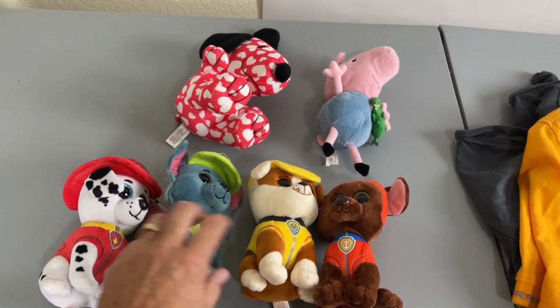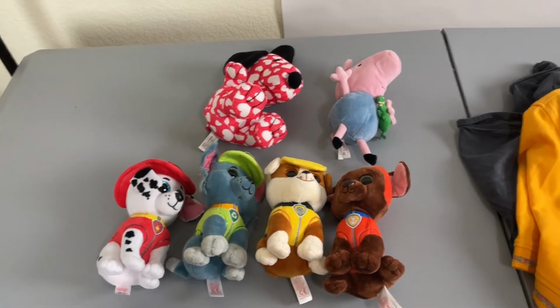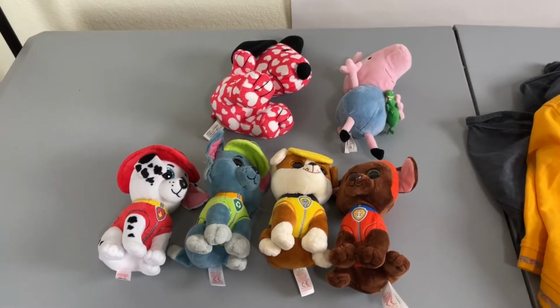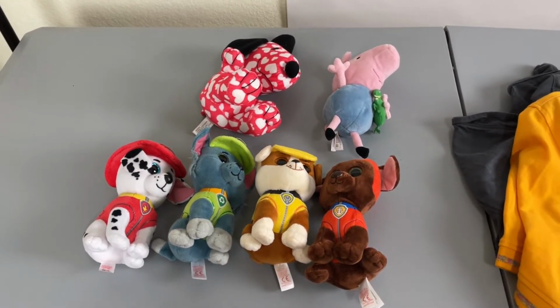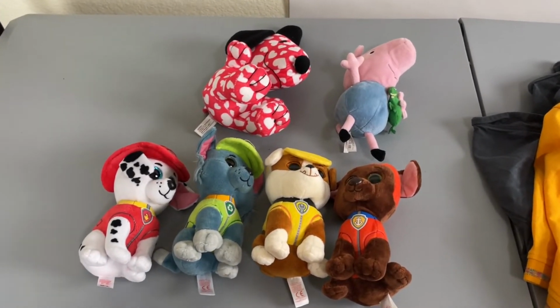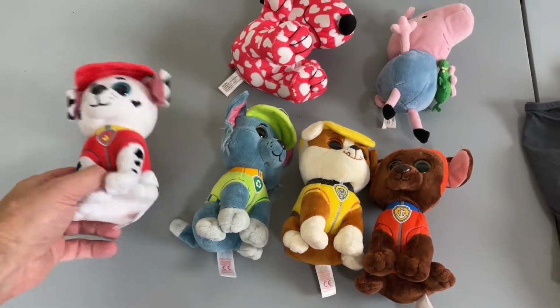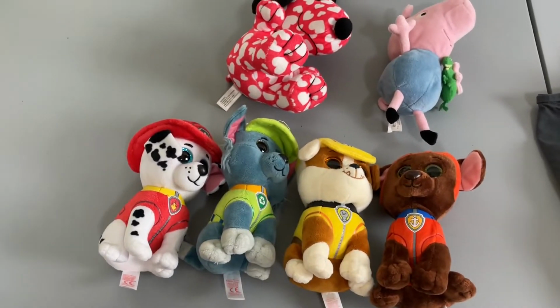My wife and I kind of argue back and forth about plushies. I don't always like to pick them up, but I know that they do sell, so she's a sucker for plushies, as well as my youngest daughter. So whenever we see them, they have to be recognizable characters and whatnot. Even vintage ones sell pretty well, but all of these are from Paw Patrol, and they're all the Ty brand, so I'm sure that if we lotted these up, they'll do fairly well.